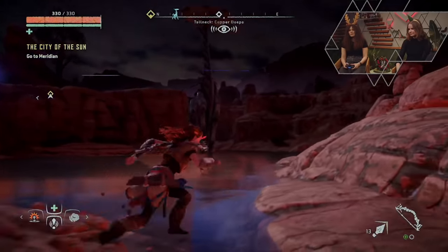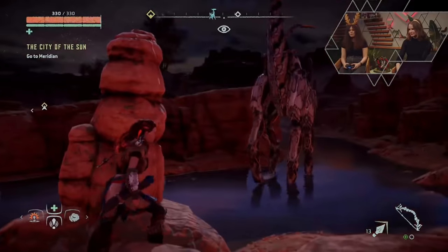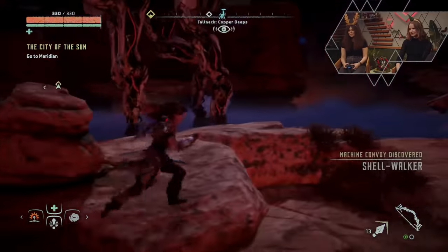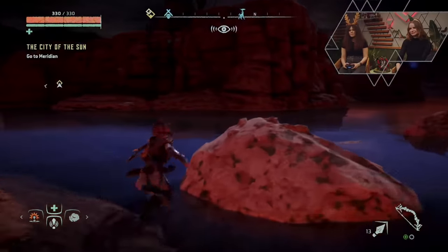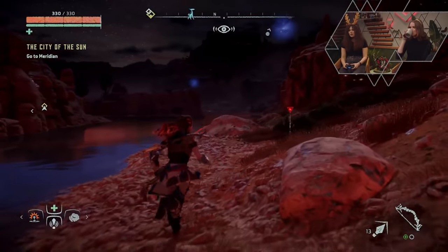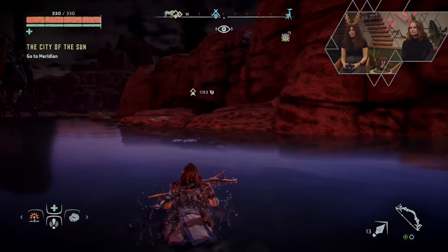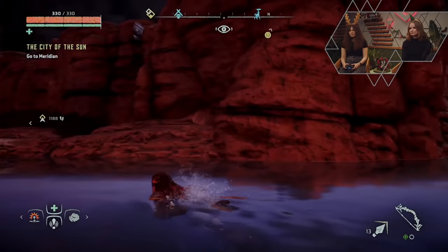Please let me up there. I'm trying to think of the best way to approach it. While I love the look of the Snapmaws, I'm terrible at fighting them. Oh no, please do not join in too.